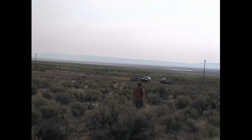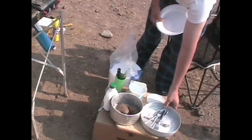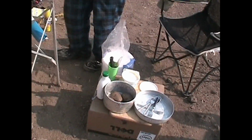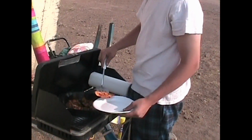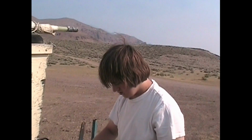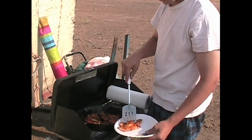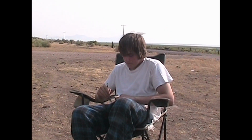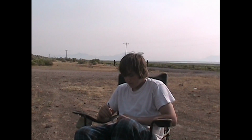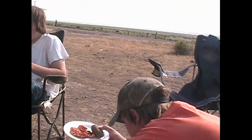Well, we're heading back for camp, and we think maybe there's something to eat. So we're going to hurry back there, and we've got some of the fish that we've caught earlier already cooked and ready to eat. We have our fish already cooked, and so we're going to have us a really fantastic dinner.